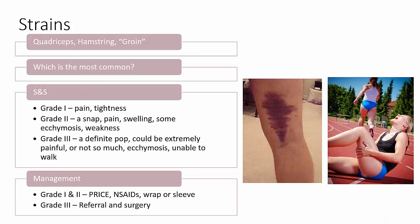Strains. Muscle pulls are strains, or in severe cases, tears of the muscle fibers. People commonly refer to strains as a pulled muscle. According to the American Academy of Orthopaedic Surgeons, the thigh muscle is the most common place for a strain or a tear to occur. Common areas for thigh strains to occur are at the quadriceps muscle group, hamstring muscle group, or even the groin muscle group, which is often either the adductors or the hip flexors, with strains of the hamstrings being the most common.